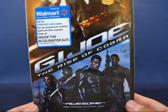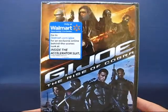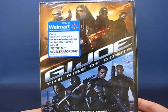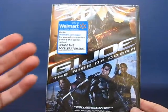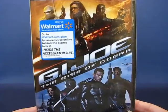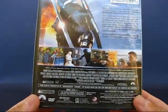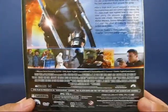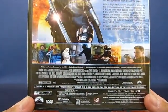But I was able to find this at Walmart for only $5, so there was no excuse to not pick this up for $5. So I'm going to go ahead and get around to watching this now. So it'll be hopefully fun. I think it looks fun. Of course, it's not dramatic or anything. It's not Oscar contender material, but it just looks like a lot of fun.